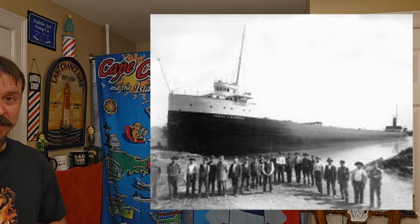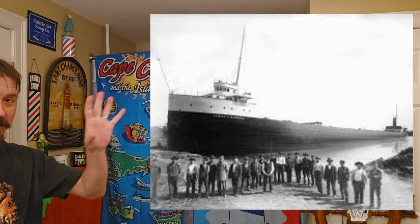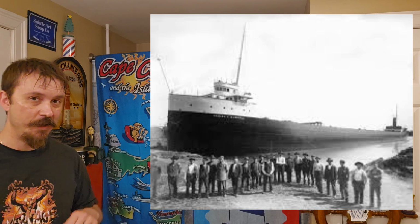Okay. There's a pretty impressive photo here. This is right after she was launched. These are the shipbuilders with her in the backdrop there. So, pretty cool photo. I had no idea that she was that old. And I had no idea that they could build freighters that big and that kind of modern looking that long ago. So that's pretty sick.